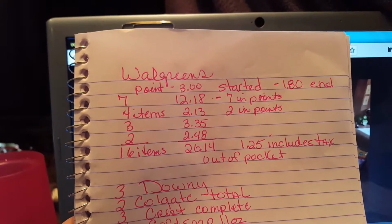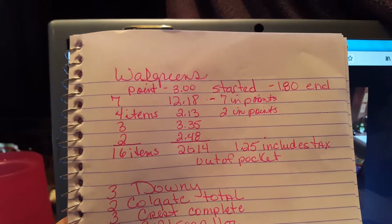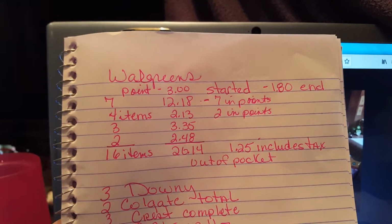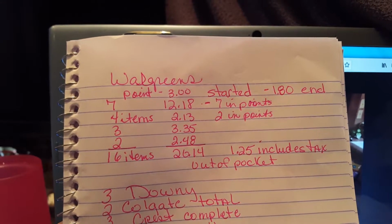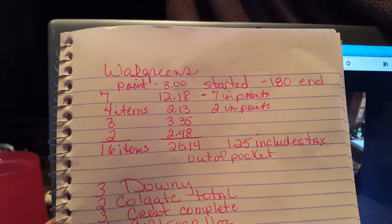There we go. Let's get that in focus. And I'm going to change up the color of the pen next time, guys, because the pink is just what I have handy and it doesn't show up very well. So I started out with $3 in points, and I ended with $1.80 in points.